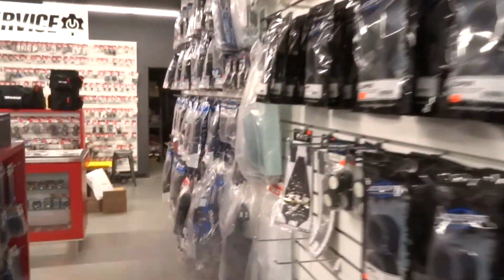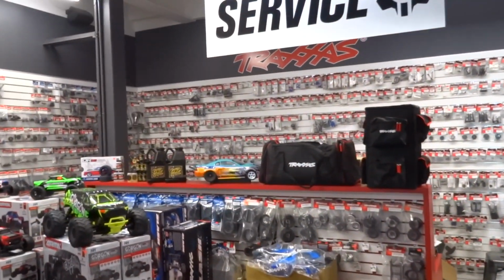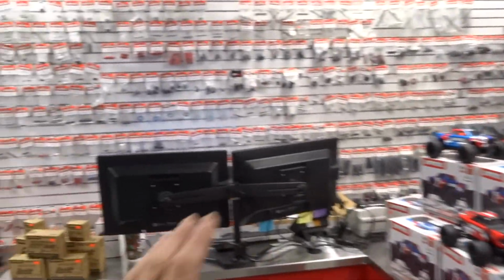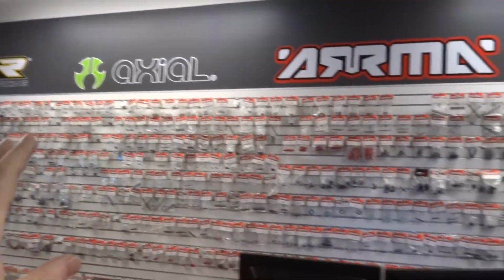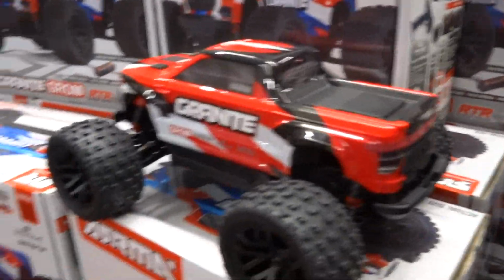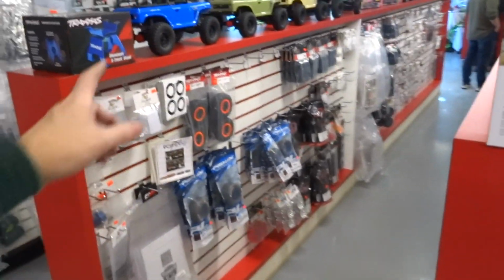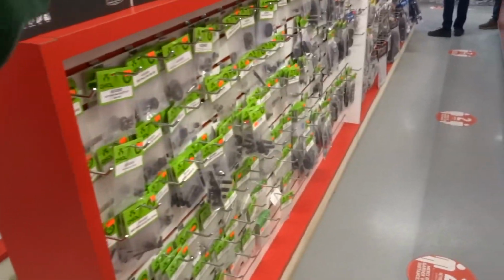Associated, TLR, all the off-road tires. For the Mud Boss guys, there's a whole back row of Traxxas. For all the bashers, here's all the Arma stuff. Some of the new Armas, the new Arma Gorgon, the new Arma Grom, the new Arma Big Rock. Bunch of Axial parts, all kinds of stuff.